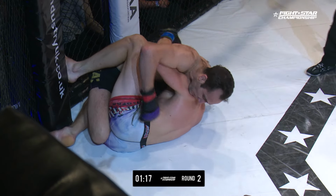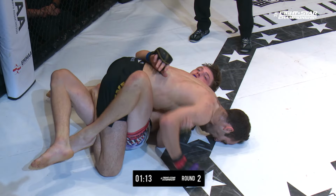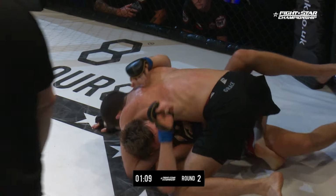He was able to do that, though, because he was controlling the neck, so Conor kind of had to go with it. Now, if he can look to try to sweep over and mount here, he can actually lock those hands in.